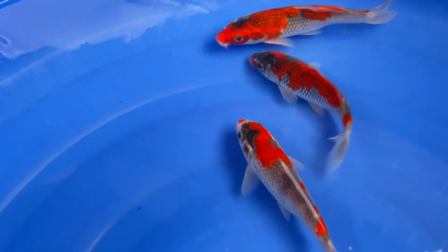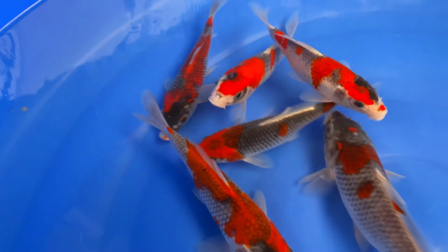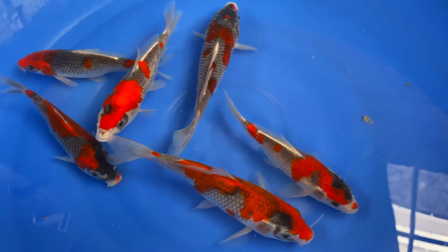But again, it's down to people's different opinions on what they like, and at the end of the day, you've got to live with it in your pond, so you've got to pick something that you want.